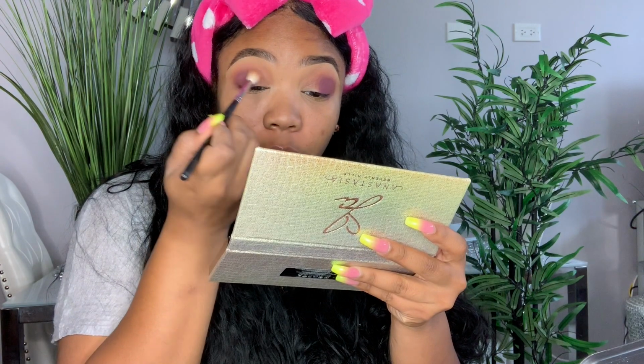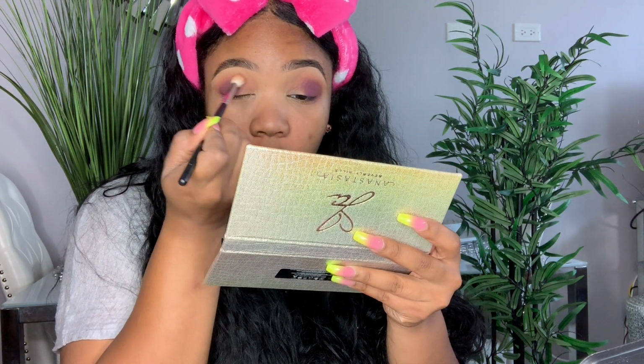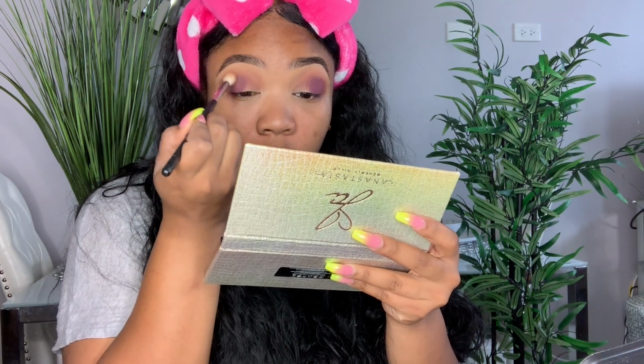This got real purple real quick. So I'm gonna take that semi-clean blending brush that we had earlier, and I'm just gonna start blending that purple out into the orange to make for no harsh lines, a soft, smoother transition.